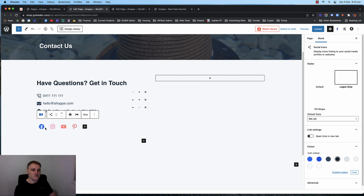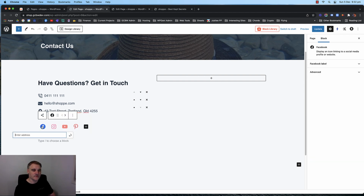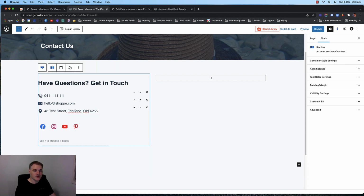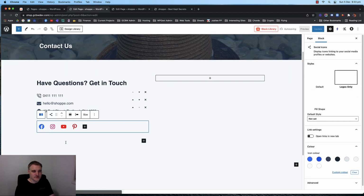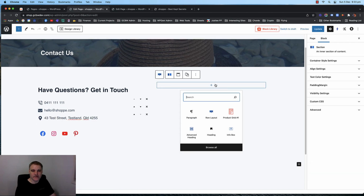It just automatically generates them, and you have to add the links as well. You may need to add them because otherwise the icons may not show for you. I'm just gonna use Facebook. Cool, nice. Then you might want to add some extra stuff down there. So over the side here we're going to add a form.